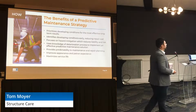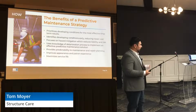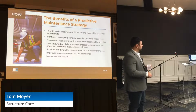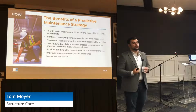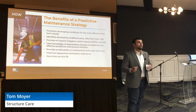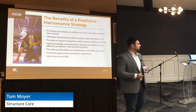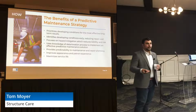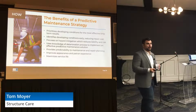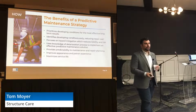Again, really just hammering home that predictive maintenance strategy and why it benefits. I think the biggest thing is to maximize the service life. Yes, we deal with clients a lot that sell garages in 3 to 5 years, so they don't care about maximizing that service life. But I think most people in this room who do own garages are going to try to get every last bit out of that garage that they can, because they don't want to go through a process of demo and constructing a new one.